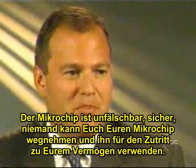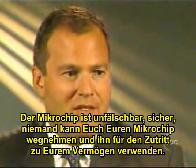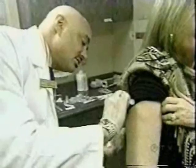The microchip is tamper-proof, it's secure, no one can take your microchip and use it to their advantage to gain access to your facility.